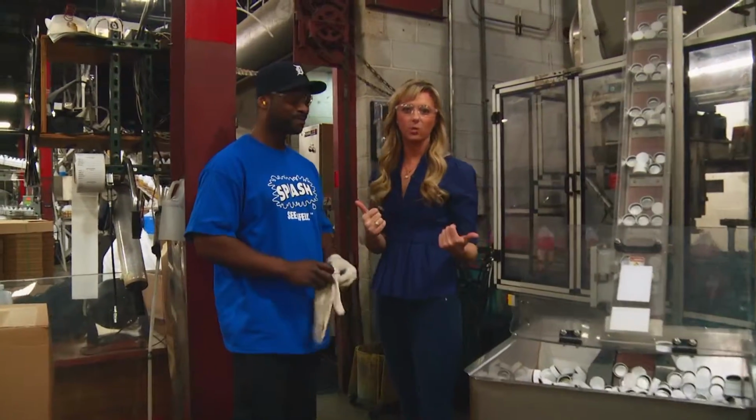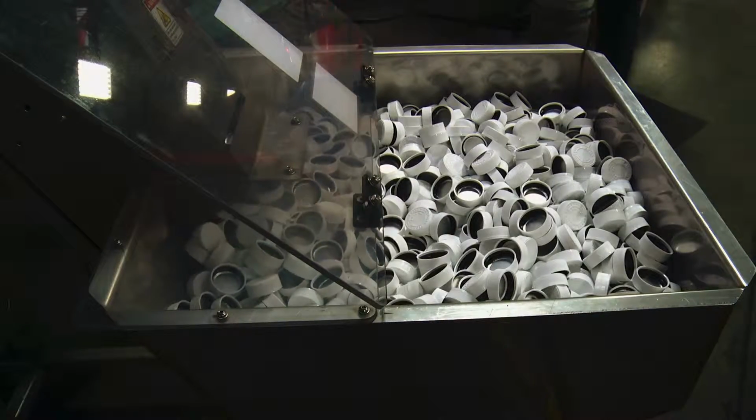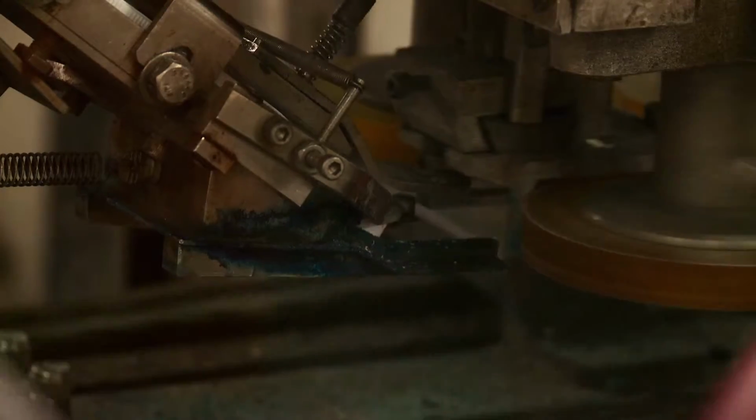So now I'm talking with a veteran. I hear you've been with the company for quite some time. How long? About 15 years to be exact. So what are we working on here? Well, right here you got the cap, load up into the capper machine. Up here you have the hopper through the capper and caps the bottle.